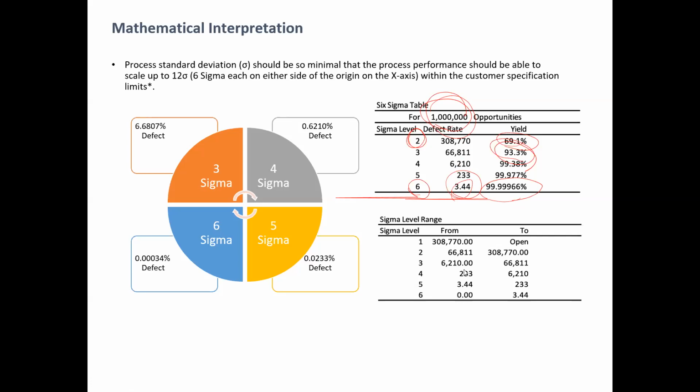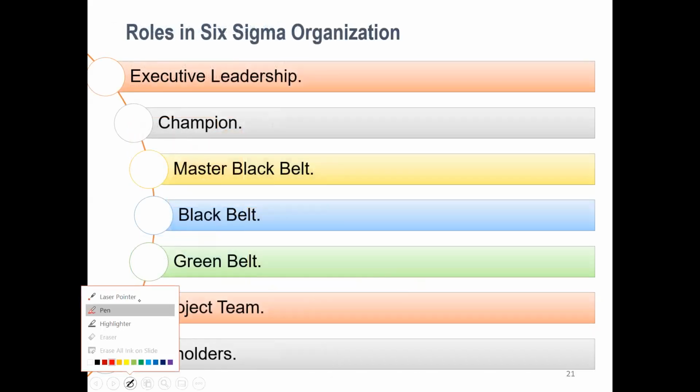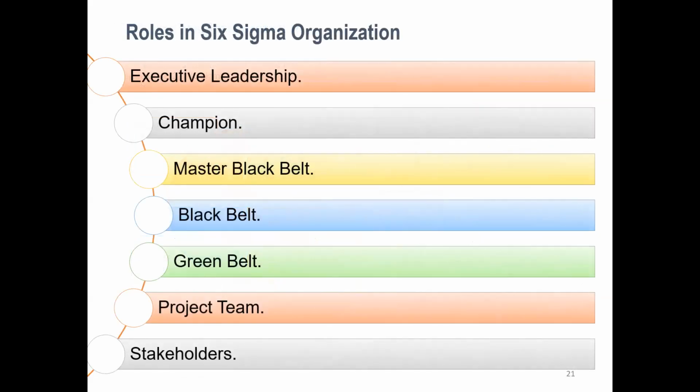Of course, for the ranges, if you see the second table here, Six Sigma means starting from 0 defects up to 3.4. Can you see the second table? Any defects more than 3.4 means you are 5 Sigma. Starting from 3.4 until 233, you are 5 Sigma. Starting from 234 until 6,210, you are 4 Sigma, and so on. If you have any question, please ask me. Don't let me go.